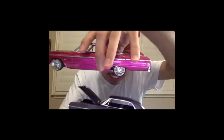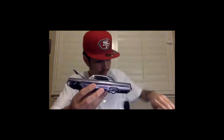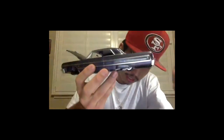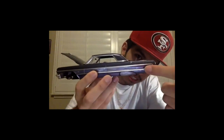Let me see if I could. I don't know if you guys could see this one. Oh no, it's this side. That's incorrect. I mentioned it on my Instagram story once, but this one has the letters first, then the little badge, and it's supposed to be the opposite way, where it's the round badge first, then the Impala. And I fixed it on this one. The little circle piece comes first, and then the letters.